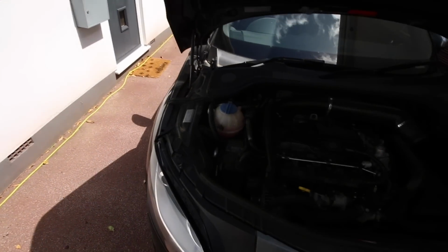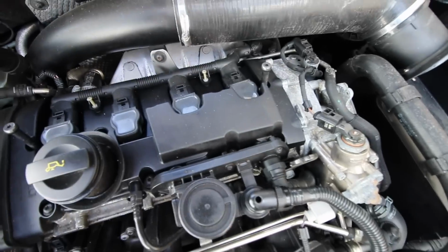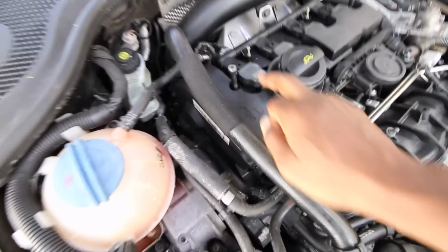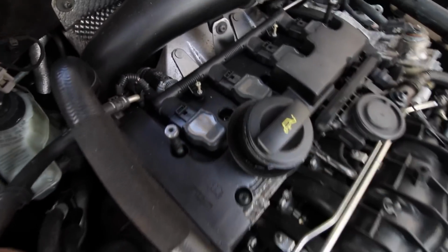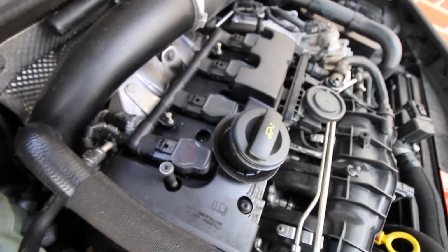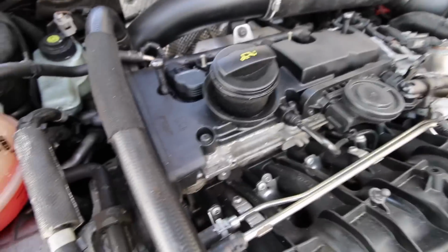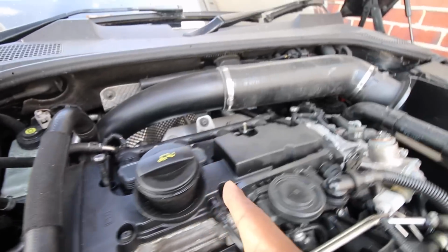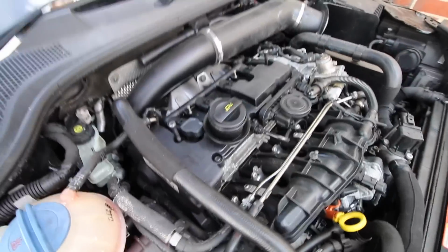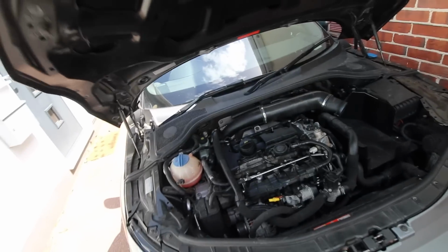And if you look at these coil packs, it's difficult to tell whether or not they are genuine, or whether they're just cheap ones. There's no markings on them, and normally they do have a marking if they are genuine, but I could be wrong. So that could be another reason why. In fact, that one's quite high. It's higher than the other one, so that one may not be sitting right. Anyway, there's lots to do on this car. We'll get it done, and then you'll be able to see it all.